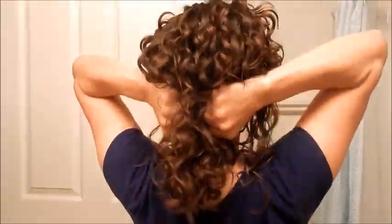I'm putting my hands and kind of shaking my roots to break the cast at the roots and also to give some volume and lift. And you can see the world of difference. I've got loose, touchable, bouncy curls, a lot more volume, and it doesn't look crunchy or wet at all.